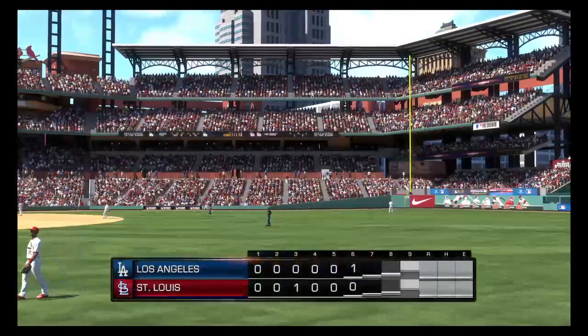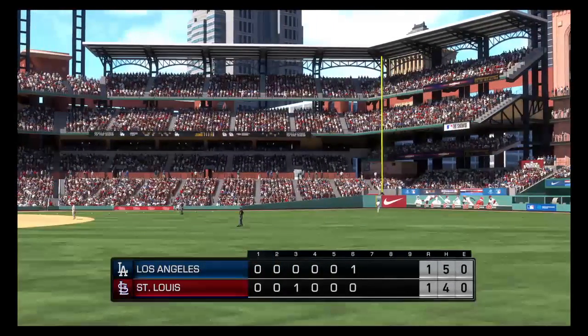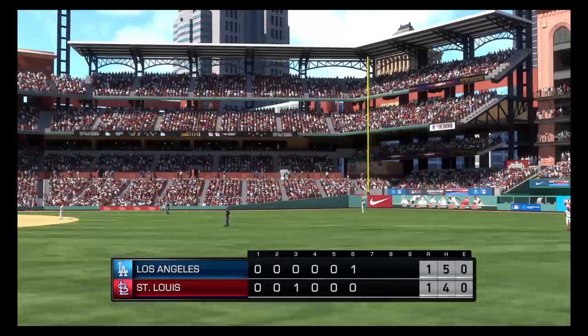Welcome back to Busch Stadium here in St. Louis. All square at 1 as we get set to start the 7th. But before we do, let's take a look at the game summary to this point.